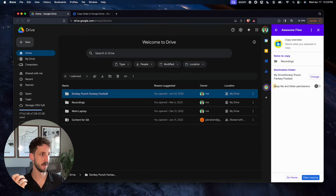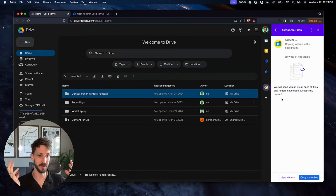I hit save. And I have an option here to keep permissions for the files in case there's shared files in there. I don't want to do that. Hit start copying. Bang, that's it. You get an email when it's done.